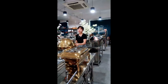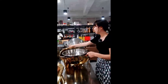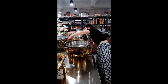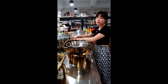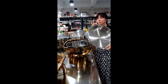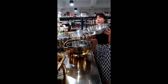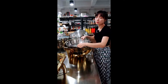And this shape is like an egg, an egg shape. The cover is different, and the cover can lay up more. The box is round. It's very stable. Stainless steel warms up easily, so that's why we choose stainless steel as this material.